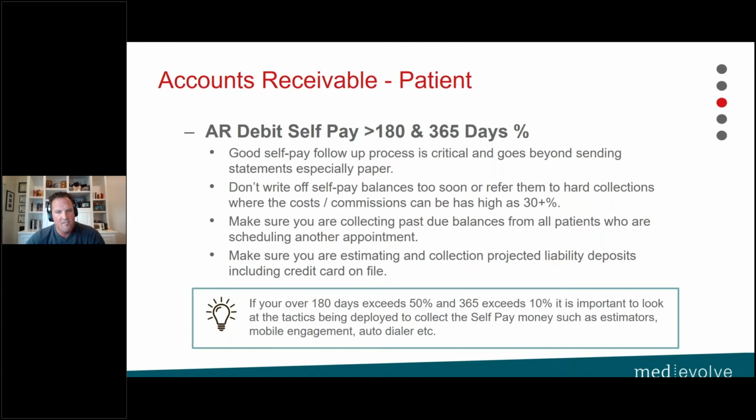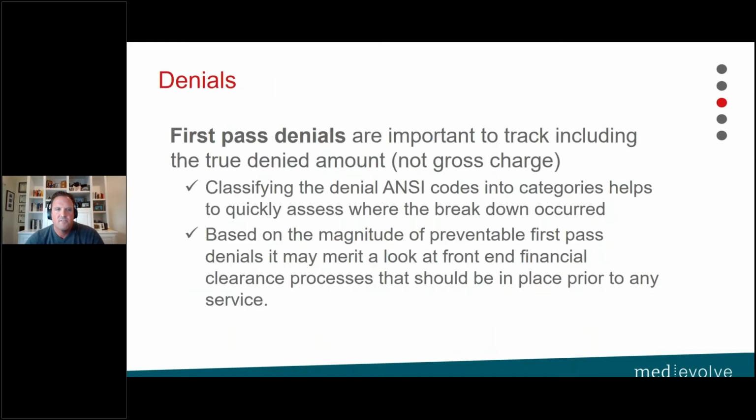Most of them, I can't say all of them, but most of them will. Projected liability, make sure you use an estimator, whether it's homegrown. A lot of our clients have homegrown ones that they used, or you use one of the 1,000 that are out there in the market. Try to use one that's integrated with your PM if possible. It just makes life a little bit easier. I think that's really it here.